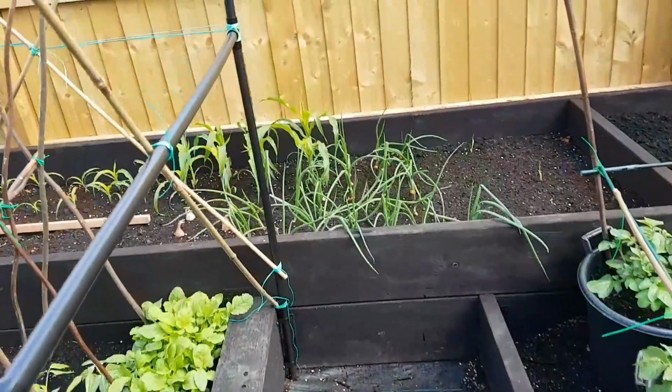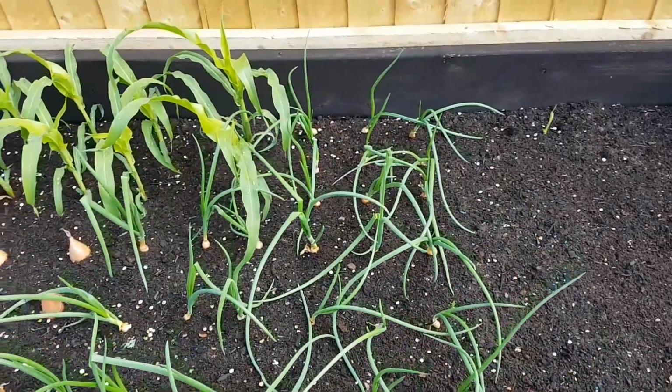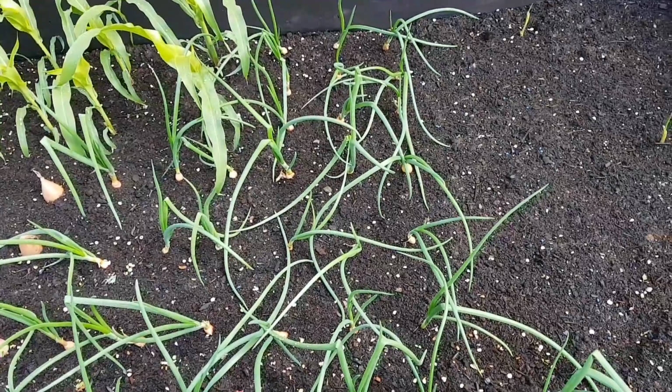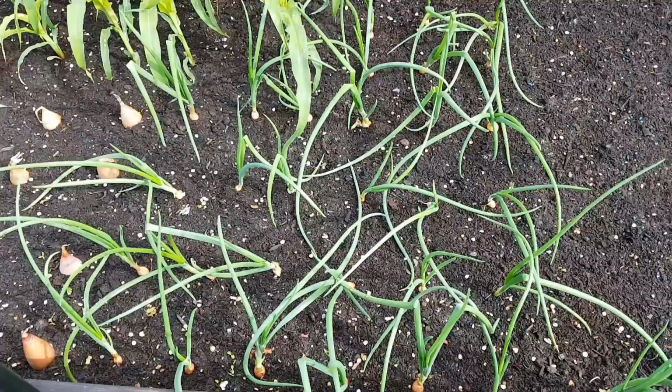Right, down here, I've got my onions. They're coming along. They're a bit all bendy and floppy, and probably could do with staking up, but I don't think I actually planted them deep enough.